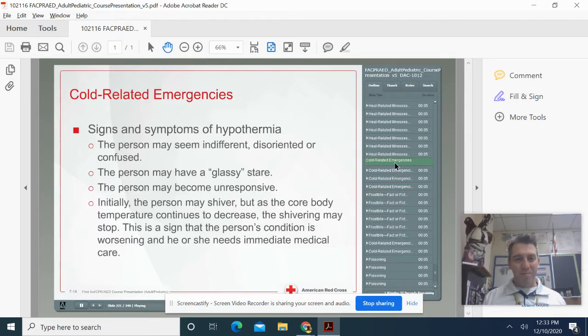So, signs and symptoms of hypothermia. Again, that's when your body temperature lowers. Hypo is lower. The person may seem indifferent, disoriented, or confused if they are hypothermic. They may have a glassy stare, become unresponsive. Initially, the person may shiver, but as the core body temperature continues to decrease, the shivering may stop. This is a sign that the person's condition is worsening and he or she needs immediate medical care.